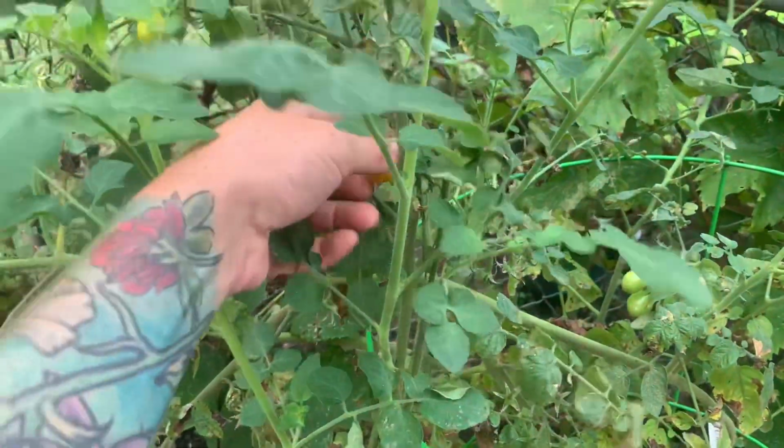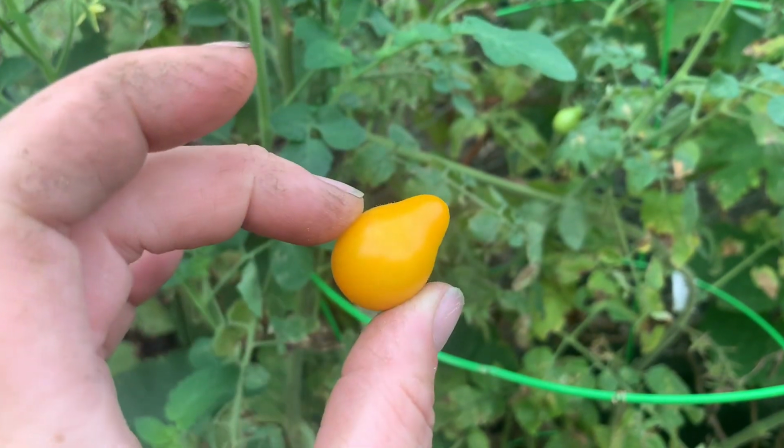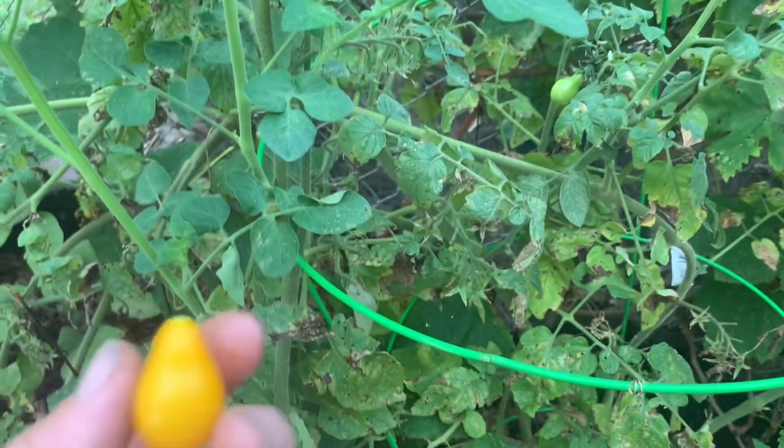This tomato is called a yellow pear. It's a little thicker walled than most cherry tomatoes, but it's pretty good. I like it in salads. It's sweet.